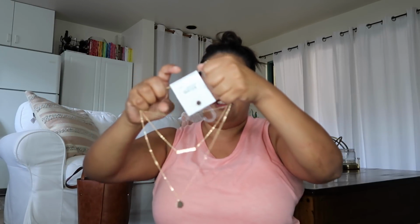This is the BP brand, and this is the plate and disc layered necklace. It's $19. I love the jewelry. It's a good price point because most days I don't wear any jewelry just because I'm working with kids. That's too risky. I don't want to take it off of this. And I love the layering. I do really like the layered pieces, and I like the bar. It's actually really cute.